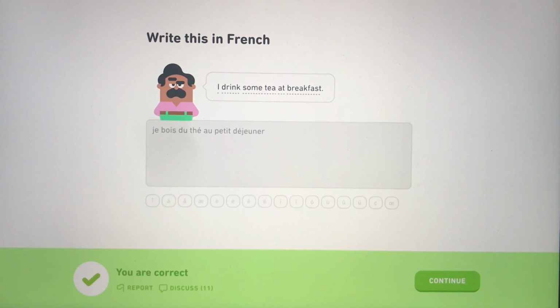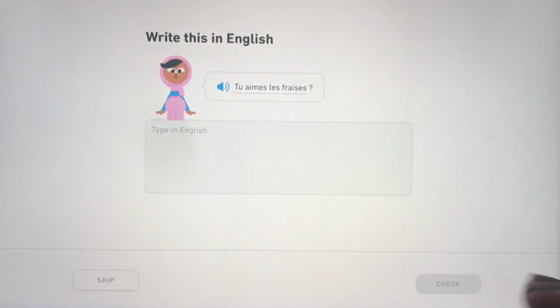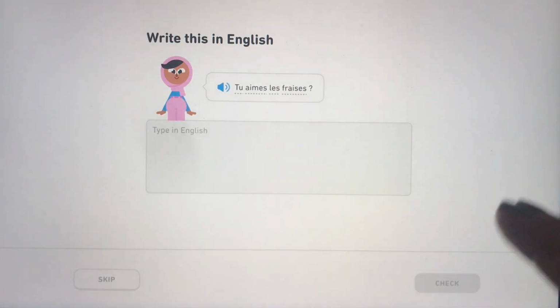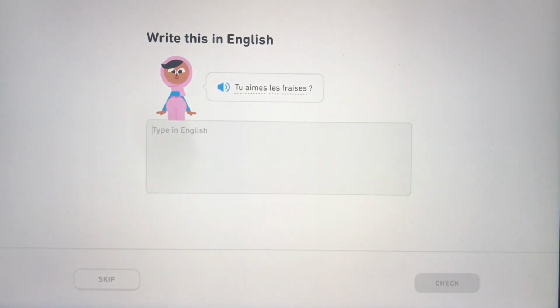I love the rhythm of French, isn't that so beautiful? Je bois du thé au petit déjeuner. That's just gorgeous, isn't it? I know a lot of people don't like the way French sounds, and I just can't understand that. It's so beautiful to me. The flow of it, that beautiful pattern, and the way all the different consonants come together. It's just, I don't know, it's lovely.